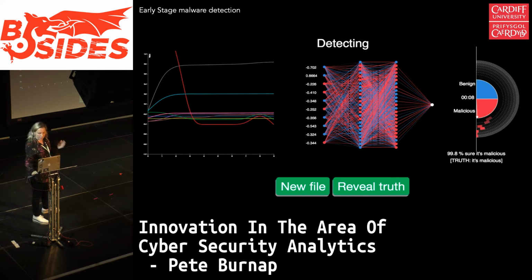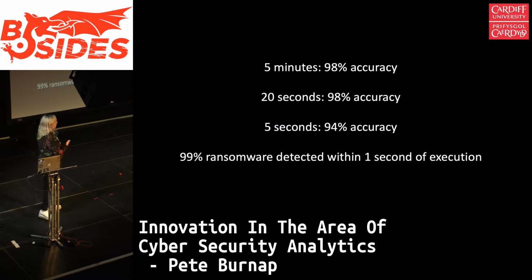And so what was the result of this work? We found that if you looked at an application for 5 minutes, we could detect 98% of them as malicious or benign correctly. But if we looked at them for just 20 seconds, we could also detect with 98% accuracy that they were malicious or benign, and after just 5 seconds, we could already get 94% of the predictions correct. And so this gives us a kind of cost-benefit curve of how long you want to wait before you make a decision. So if you're in a strict corporate environment, you might say, okay, everyone has to wait the full 20 seconds. But that wouldn't work for every type of workplace.